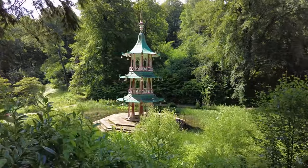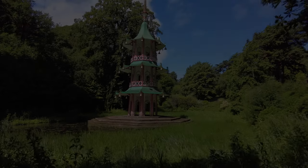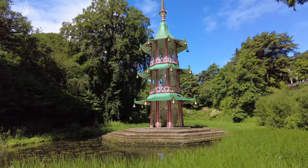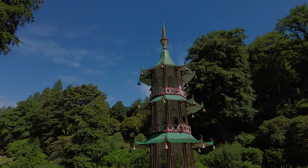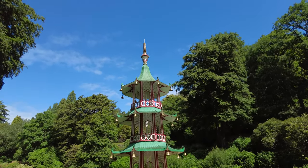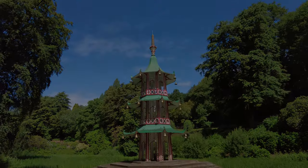As you might be able to see, this is on its own little lake as well. But again, it's a bit overgrown at the moment. Now, this feature was designed by Robert Abraham, and although it was started in 1826, it wasn't actually completed until during the 1830s. Now, when the fountain is actually working, and it does still work sometimes, it fires a huge spurt of water into the air. And I've probably got some photos and video somewhere, so again, I'll try and pop them up shortly.